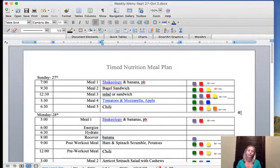It's real easy if you use a template that you can just pop open, make adjustments and change things up. It was less than 10 minutes of meal planning, and we are done.